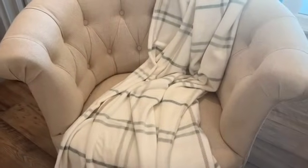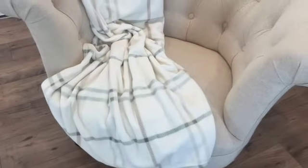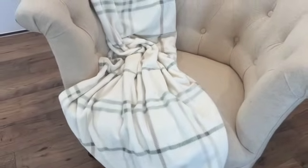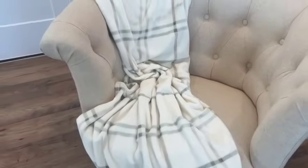Do you guys ever wonder why I have so many throws? I do cuddle. I really do. I love to cuddle, and when you watch a movie or something, it's just nice to toss something over.